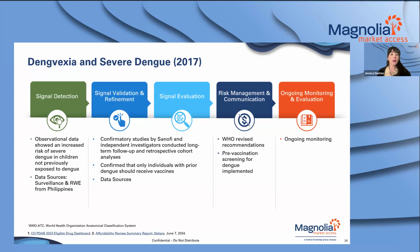This also led to ongoing monitoring and evaluation, primarily led by the manufacturer, which has recently found that the vaccine actually has a protective effect longer than 6 years, which is a great outcome for a vaccine protecting from an infectious disease. Next slide.